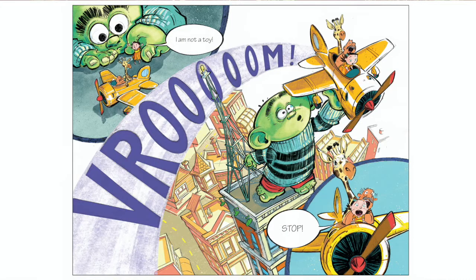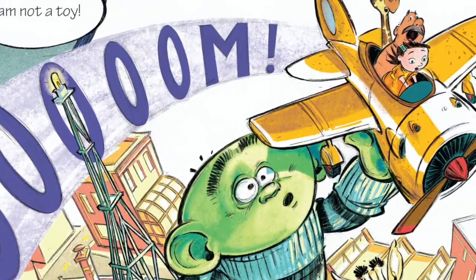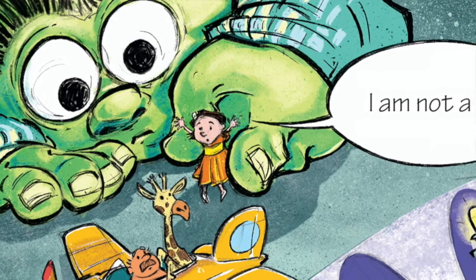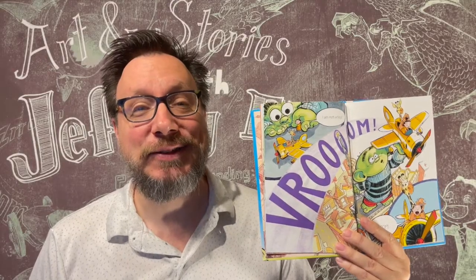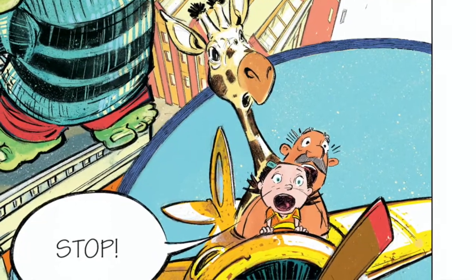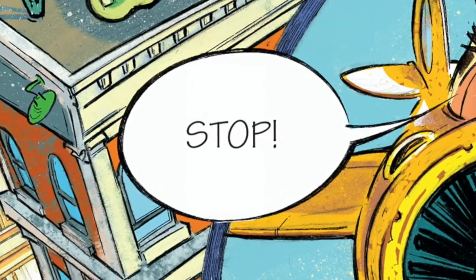And so Jack has gathered up a whole bunch of toys that he wants to play with. And he's got Molly and the plane and the giraffe from the zoo. And he's going to put them all together with the man in the towel. And he's going to climb up onto the highest building in town. And he's going to zoom him around in a plane. And Molly, of course, is saying, "I am not a toy," but Jack doesn't notice. He's going vroom, flying the plane all over the town. And you can see a close-up of them in the plane. And Molly's yelling, "Stop!"